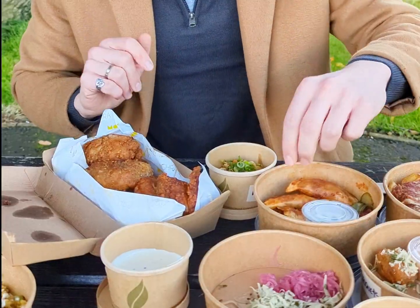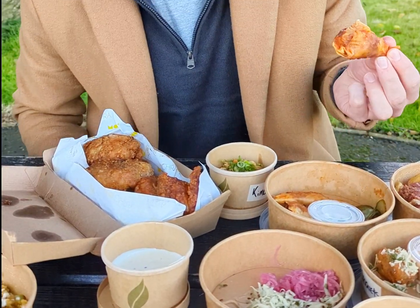Okay, first off I'm going to try these Coley croquettes. Those are beautiful. Fantastic. And then let's try a cauliflower samosa. I think that counts as one of your 5 a day. Tasty, crunchy, not too spicy.